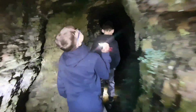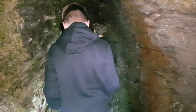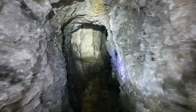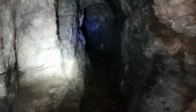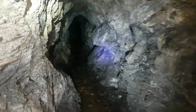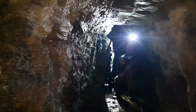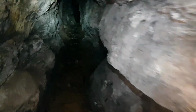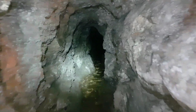Wonder how far it's gonna go. I wonder how big the spot is. It gets really thin. Oh wow. Okay, right, let's do this. Got about 4.5-5 feet tall. Wow, it's probably narrow. Oh my god, boys, it just goes on and on and on. Wow. Okay, let's keep going. Wow, this thing's so cool.